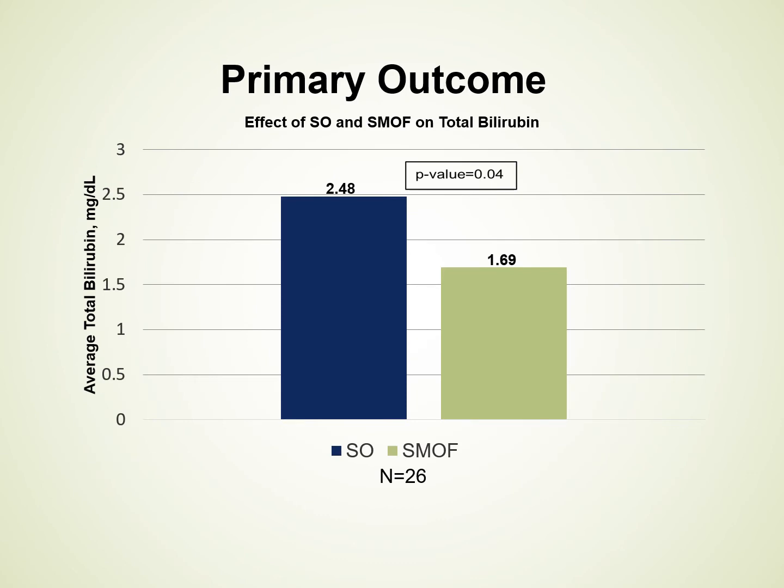The effect on total bilirubin was evaluated for both of the phases. This was found to be statistically significant with a p-value of 0.04. The average for the soybean oil group was 2.47 milligrams per deciliter, and the average for the SMOF phase was 1.69 milligrams per deciliter. The next slide will provide a better explanation of the trends observed during both of these phases.